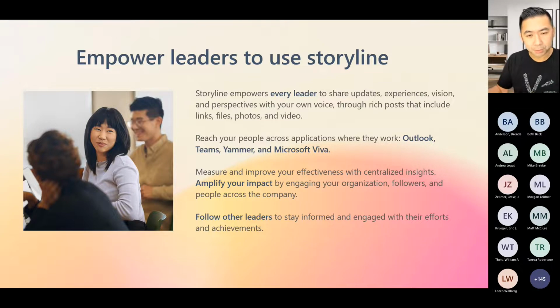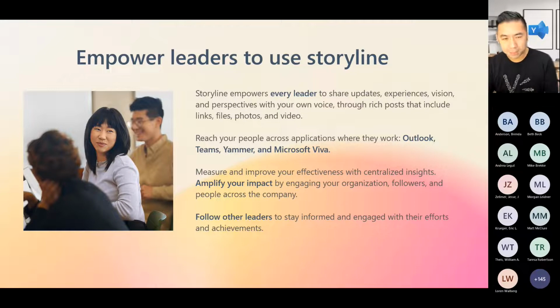Yammer is great for people you don't know. And beyond that, there's a bunch of nuances that I'm not going to spend a lot of time on here around search and even numbers of people or membership and things like that. But that's sort of a broad characterization. Hopefully that helps a little bit, Neil.